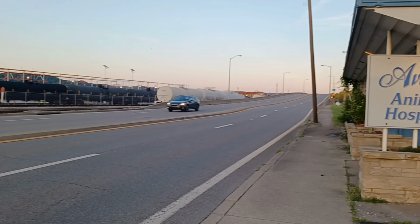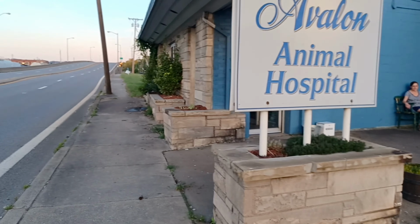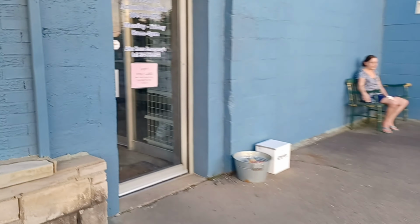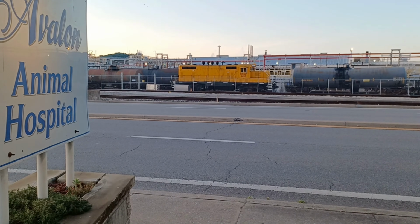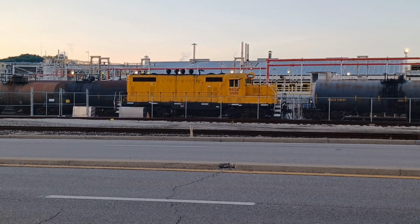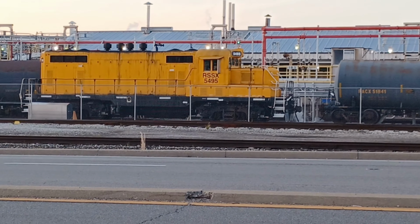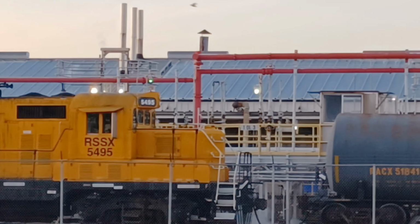So neat. It's beautiful out here. Right next to the Avalon Animal Hospital. Motel's back that way. Cool, I'm here and found a place to sit. We just missed them bumping loads when we came in. Oh. Yeah. Yeah, look at that. So cool. So cool, guys. I'll get real close. Take them. There we go. Look at that.